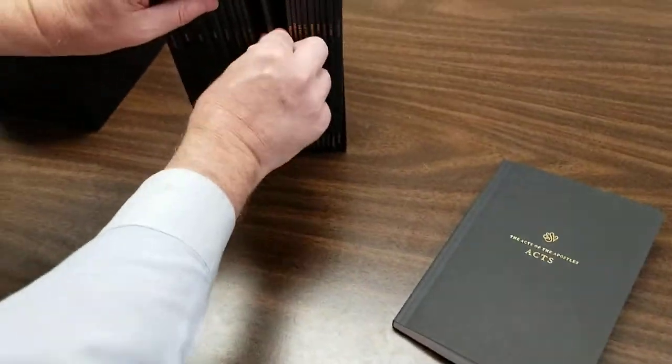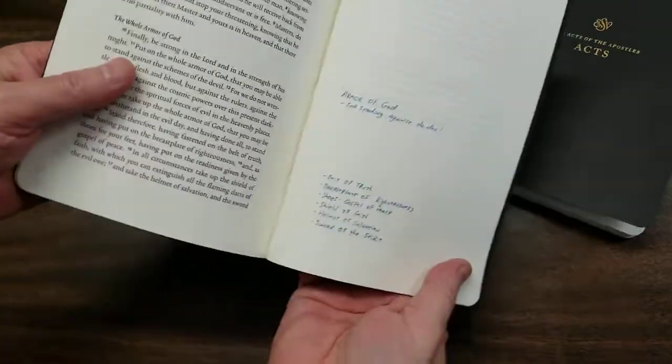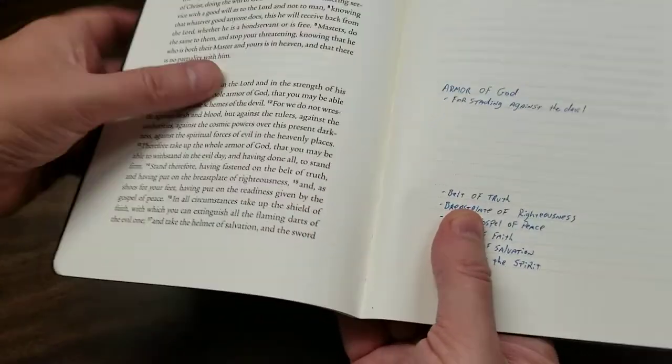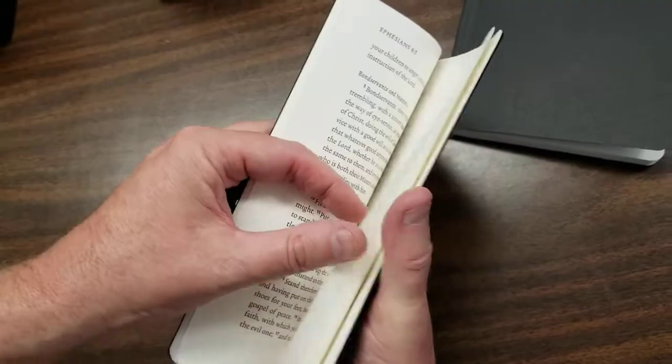I've written in one of these. Let's see. Just to show you what it looks like with writing. This is using a Pigma Micron. And there you can see the stitching. So you can see the threads. So let's see what this looks like on the other side of the page.